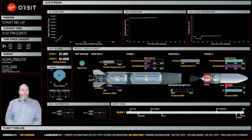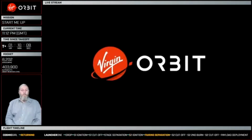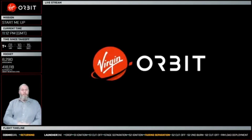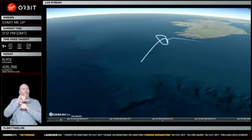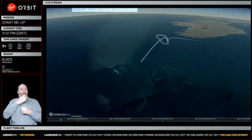And if we can go back to our aft camera. Fairing brake wire is broken. We have stage separation. You may see dropouts in the data during the flight here. That is expected as we're switching between the different ground stations that are picking up the signal from the rocket.